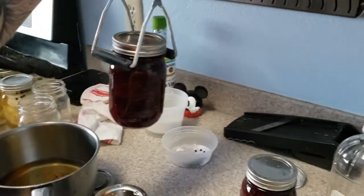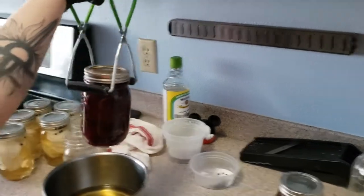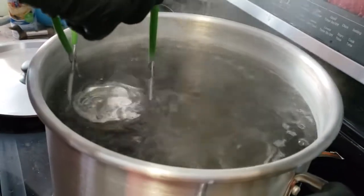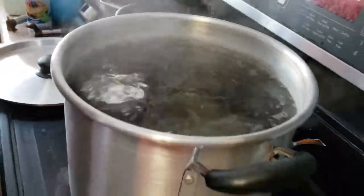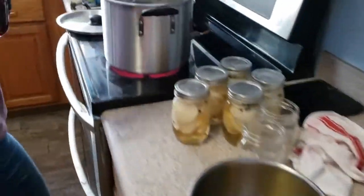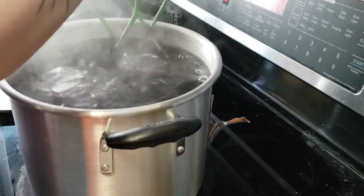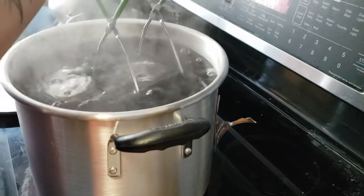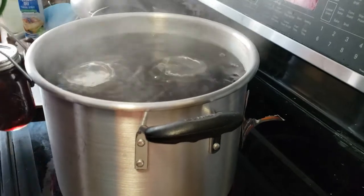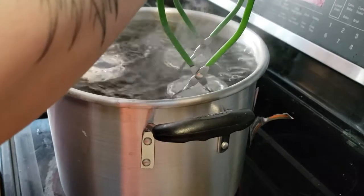So I have another tool right here, handy dandy jar lifter. Comes in really handy when you're going to be standing over a pot of boiling water. And we just drop this in. You want it to be straight up and down if possible, because at an angle it will mess up and not get all the air out properly. You'll notice my water level's rising as I go on. You have to remember that too. The water does need to cover the jars but you don't want it to overflow, so I'm trying to keep an eye on it so I know if I need to take out water.